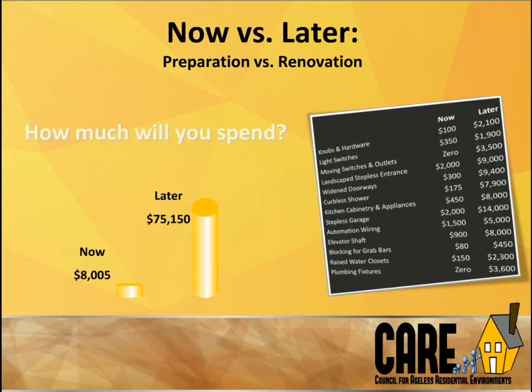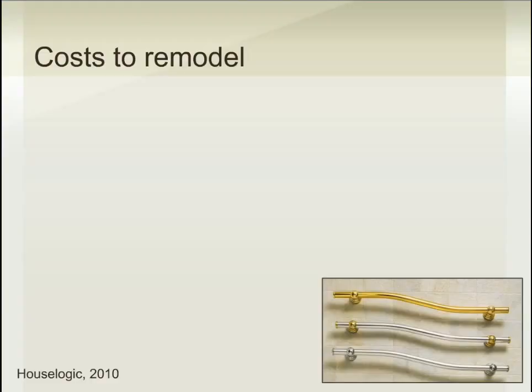So as we look, how much are we spending now on a project with universal design? And you can see some of the features are in that box over on the right with the background. You're seeing some of the prices now versus later. It makes a lot more sense when you're putting in a room addition to put these features in from the beginning rather than spending a lot more money later on modifying and having to tear it out, rip and replace it.